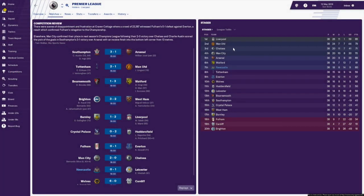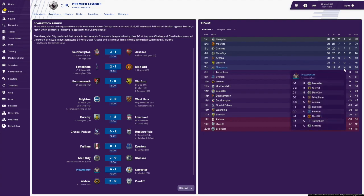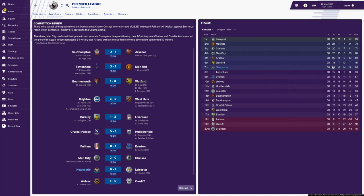Hopefully we have finished in 6th place. We haven't. Watford did win 3-1 away against Bournemouth, which means we finish in 7th place, 10 points off Man City, who ended up getting the Champions League spot. But next season, I think we can definitely hit 70 points. Given the number of games we lost this season, 14 defeats is a huge number of losses there. And hopefully we can turn that around.